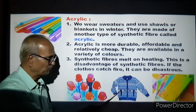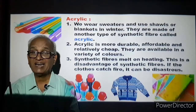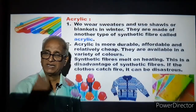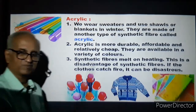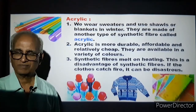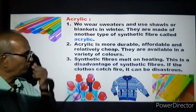Then sweater. This sweater, if you just pull it like this, it will be a meter or more than a meter. Leave it, it shrinks to the original size. So it has acrylic material mixed in it. A lot of cloth material, saris and such materials too may have acrylic in them. And here you have acrylic pipes. Look at their color. They are beautiful. Those pipes, especially toys made for children, straws, all these look wonderful because of the color they have. Okay, we move next.